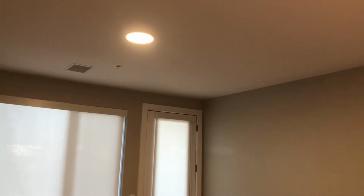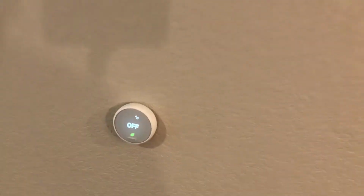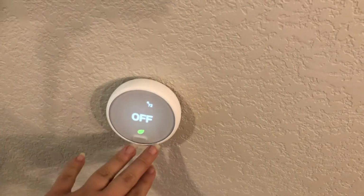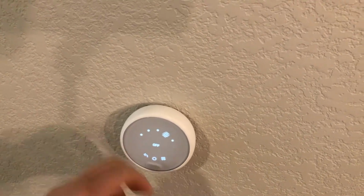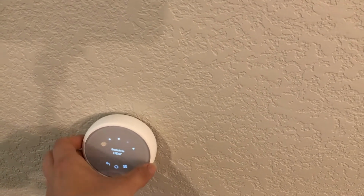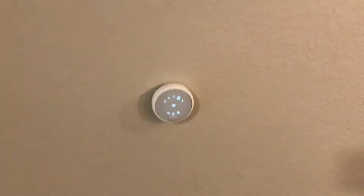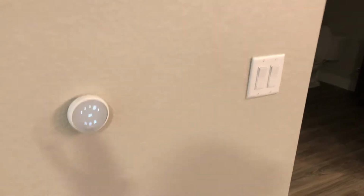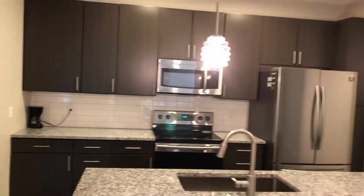That's the light. Okay. And in these, to continue with the bouginess, they have this Nest system that controls the heat and air condition. Which I guess is pretty nice if you want to keep your apartment exactly to an exact temperature. That's cool. Here's the kitchen.